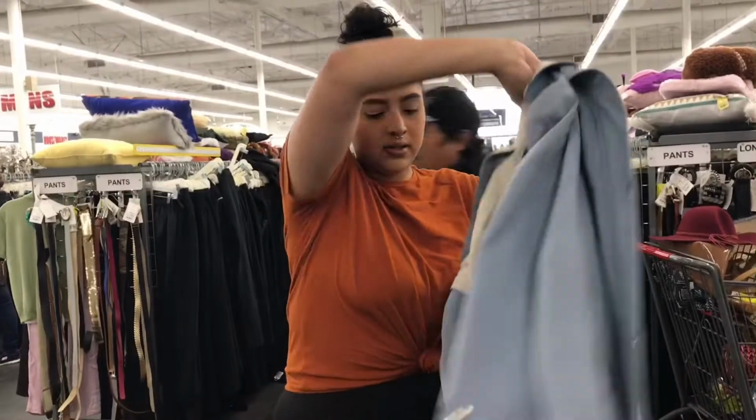Tip number three, if you can, definitely try on the things, because most of the times you cannot return stuff at the thrift store, and sizes vary just like in all types of clothing. Just because it looks like it's your size, it might not fit. So I would personally suggest, if you can, to try it on.